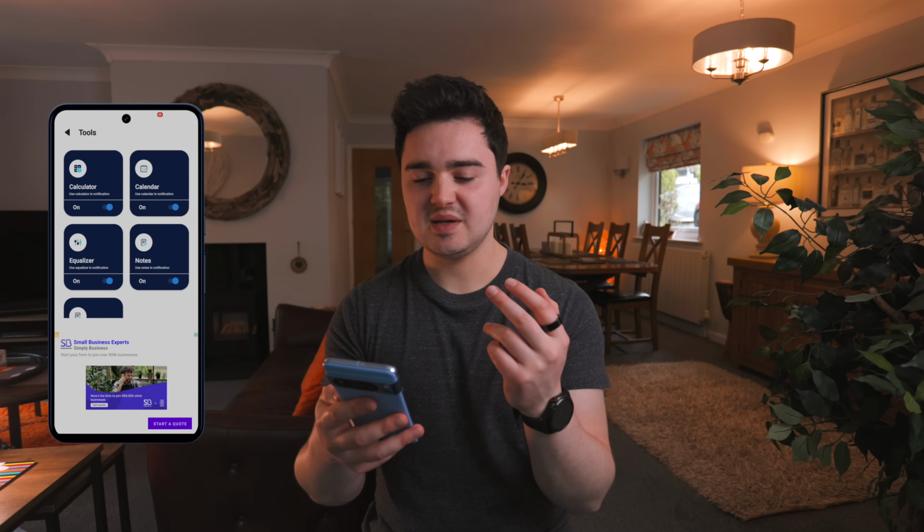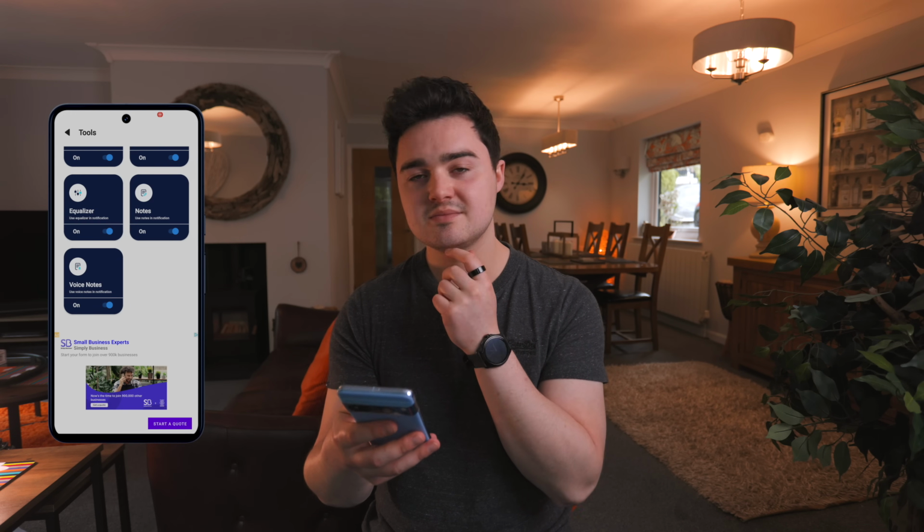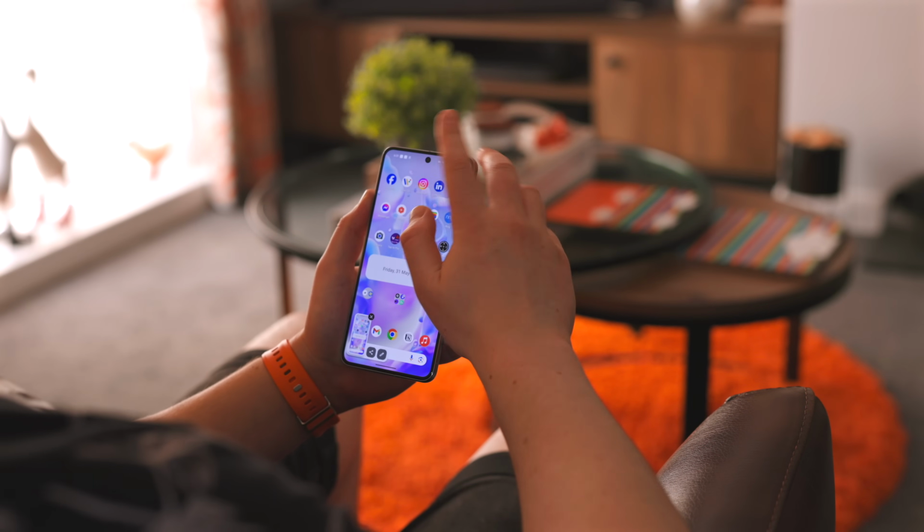But yeah, I find it super useful. I'd probably use like maybe the calculator and the calendar one. Maybe the voice note one. Next up is Action Notch.